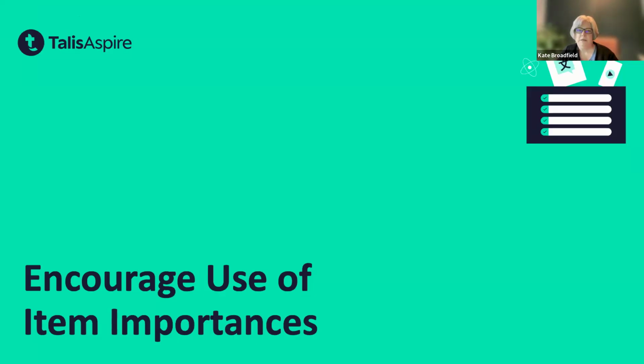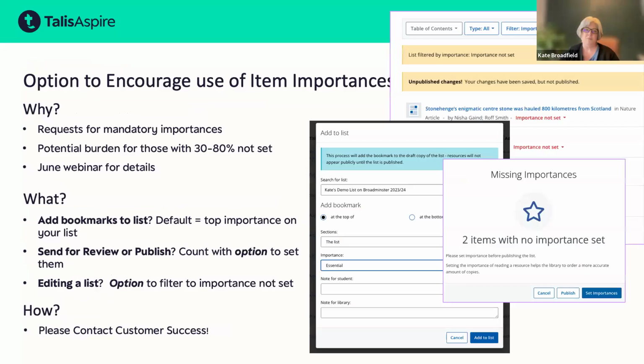We talked about this last time. This is the option to encourage use of importances. Not everybody uses importances, and not everybody wants to. But for the people who did want to force the use, if you remember, we analyzed and saw that there may be a great burden for those people, especially at rollover time, if you go to unpublished, that sort of thing. So what we had talked about was providing kind of an interim solution. So we're going to do a couple things. If you choose to turn this on, and we invite you to try it out, we're just finalizing testing now, but it should be available next week, I imagine.